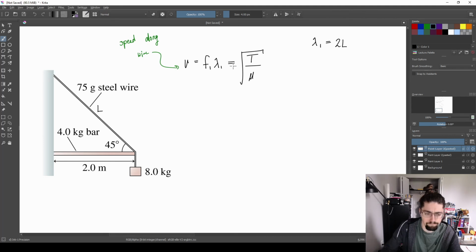Okay. Another quick question. Do we know anything about the linear mass density? That one's a little bit easier in this case because I do know the length and then I know what the mass of the wire is. So I feel pretty confident in just saying right off the bat, mu is equal to the mass of the wire divided by the length of the wire. So I feel confident in knowing mu, but I don't know tension. And tension's going to be a little bit more tricky.